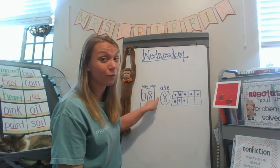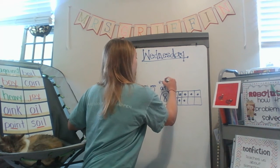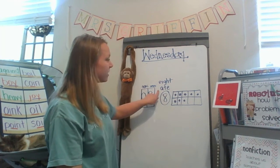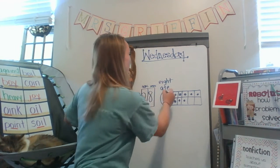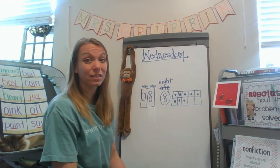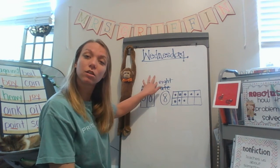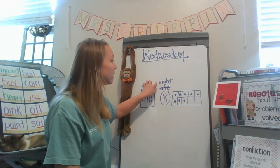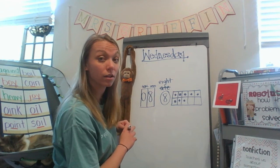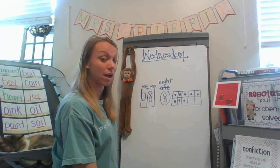Now, the number 8 is different because you spell it E-I-G-H-T. Now, does that look anything like that? No, so 8 is just one of those weird numbers, just like the number 2 with a W, that you just kind of have to remember that 8 is going to look a little bit different than any of the other numbers. It doesn't sound out the exact same way. E-I-G-H-T.